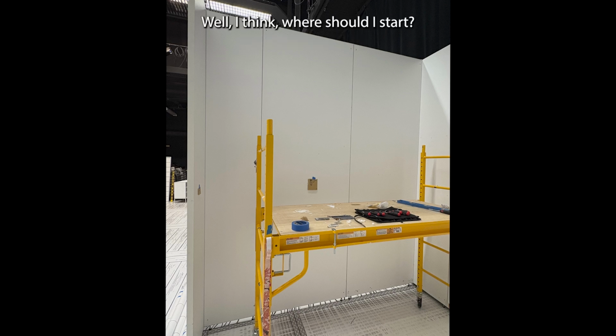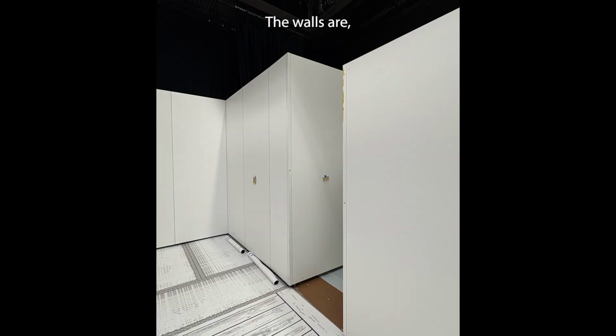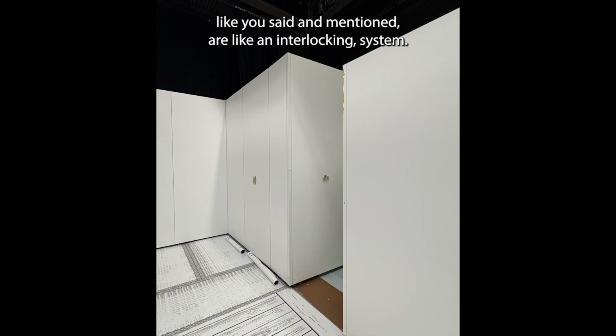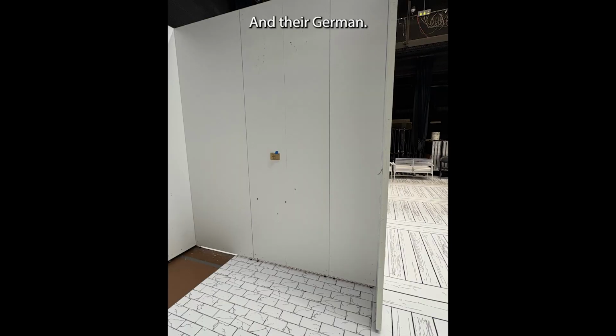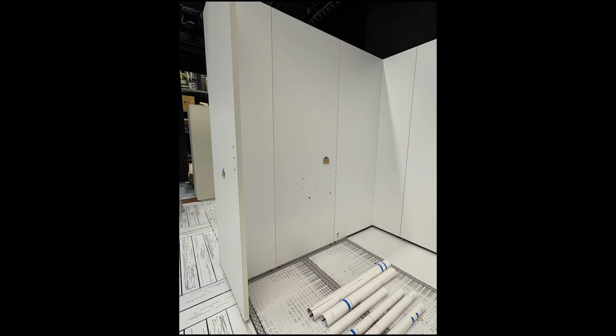Well, I think, where should I start? The walls are, like you mentioned, an interlocking system. So each panel of a wall has a latch that will fit and lock into its next partner, and so on and so forth. And they're German, so they're very good. Very precise. Yes, very nicely engineered, very easy to use as well. But not light. Heavy. So heavy. Easy to assemble.